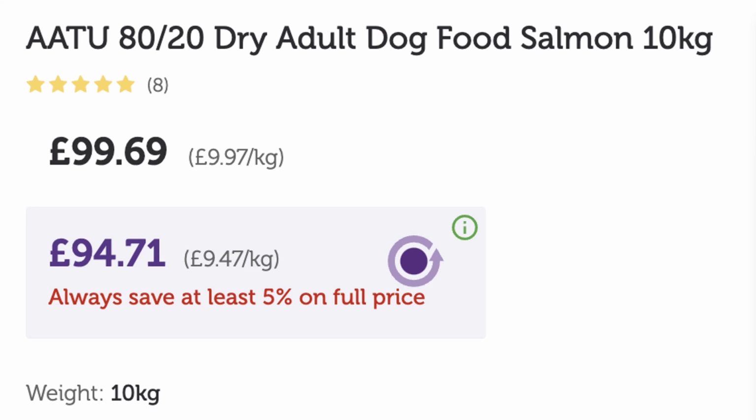Now, what do we think about AATU? AATU is very expensive. There's no two ways about it. Good food is pretty unaffordable these days, and you are paying for quality. The bags of AATU come vacuum sealed and vacuum packed, and the bag looks pretty good. It's a pretty good food. We are not affiliated with AATU in any shape or form. We are free to say whatever we want, and so AATU is one of those kibbles that sits on the upper echelon of dog foods.